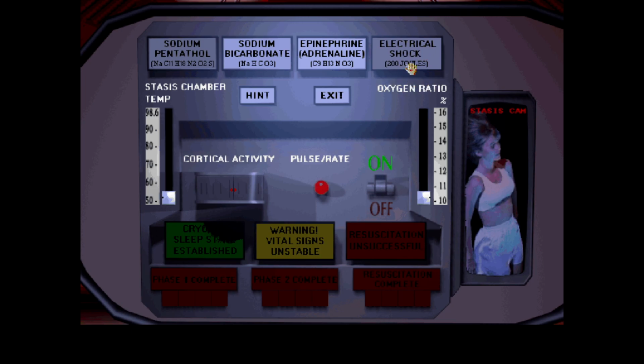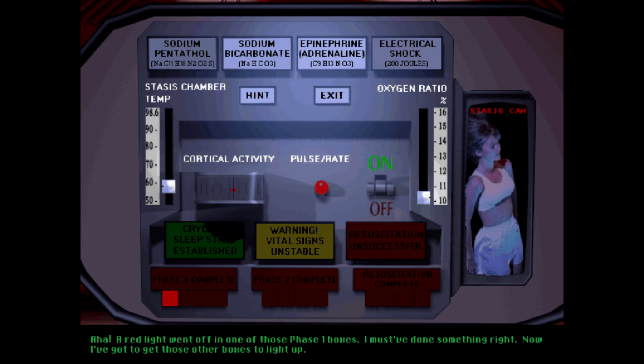I don't think electric shock is probably good until the very end. That's my guess. Epinephrine, adrenaline, yeah. Sodium bicarb, I don't know why we would want that. I guess maybe the first thing is maybe turn the temperature up?